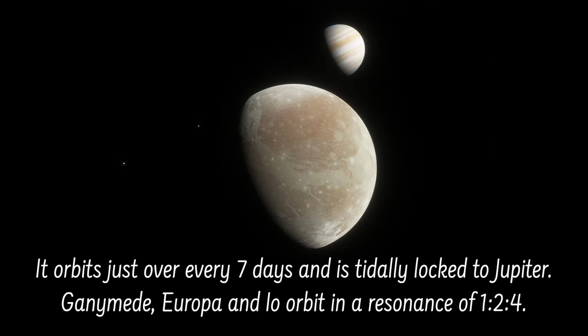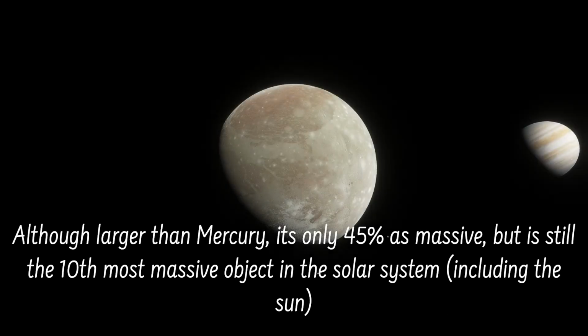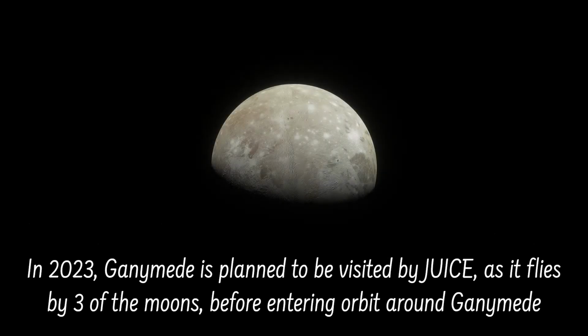Ganymede, Europa and Io orbit in a resonance of 1:2:4. Although larger than Mercury, it's only 45% as massive, but is still the 10th most massive object in the solar system, including the Sun. In 2023, Ganymede is planned to be visited by JUICE, as it flies by 3 of the moons, before entering orbit around Ganymede.